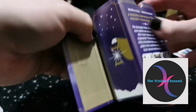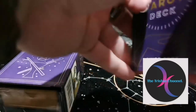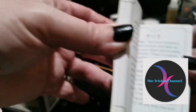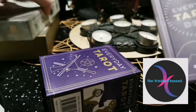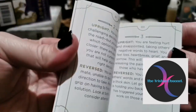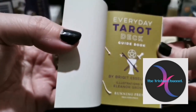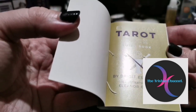So if we open this, just like any kit system, it comes with an enclosed book. So put that there. Let's move this out. Okay. Right, you see how big the box is. I'll get the scale when I show you the box compared to the cards. But yeah, you've got all the instructions in there, all the meanings of the cards. And here we go. By Bridget Esselmont. Illustrations by Eleanor Grolsch.